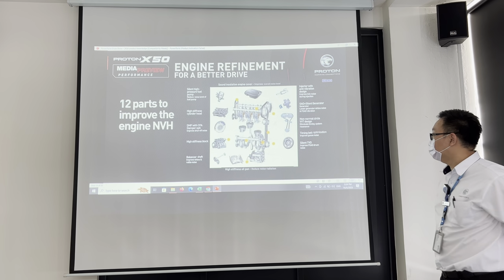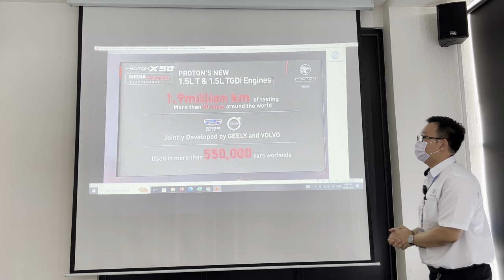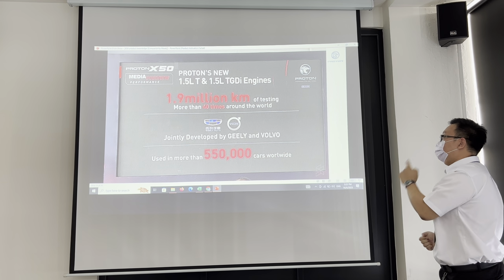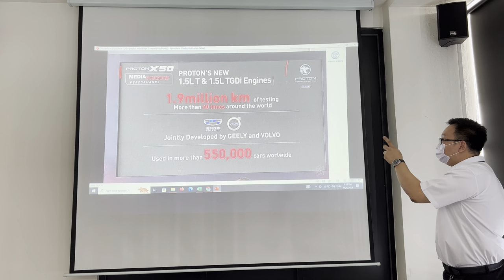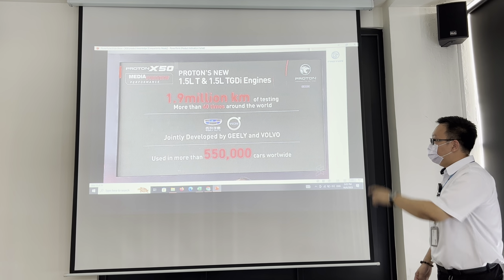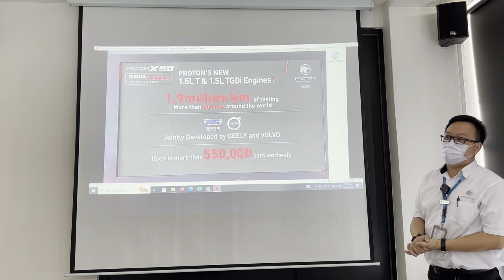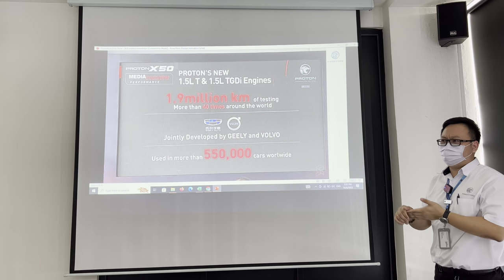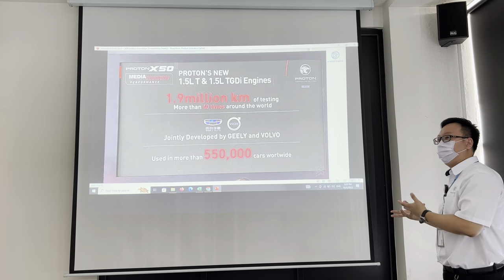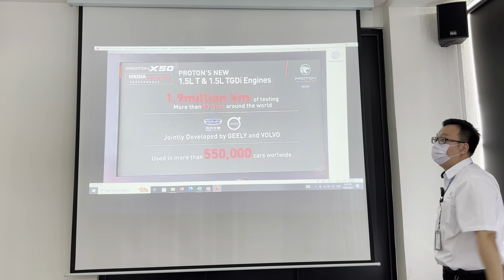Okay, next slide. Geely and Volvo also already tested the engine, so don't worry. It's up to 1.9 million kilometers of testing. More than 40 times around the world, meaning they already tested this mileage. And the car is jointly developed by Geely and Volvo for this X50. The technology is Geely and Volvo technology. Many customers don't know, and some consumers also don't know the Proton X50 is a car from where. So we can tell them, the car is from Geely and Volvo.